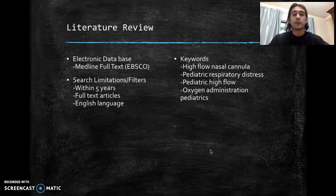The literature review was done through Medline text. The limitations and filters placed were within 5 years, full text articles written in English, and then the keywords used in various combinations were high-flow nasal cannula, pediatric respiratory distress, pediatric high-flow, and oxygen administration in pediatrics.